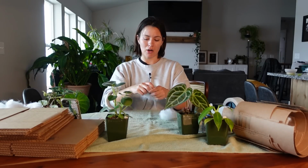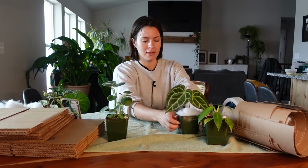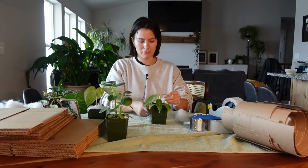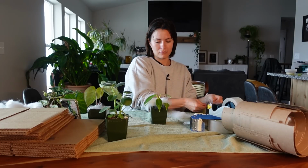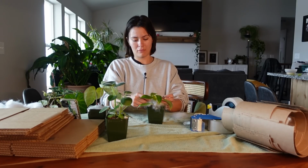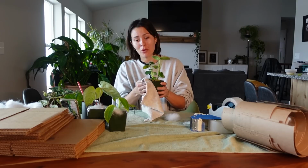And now I'm going to take some polyfill and fill in whatever space there is between the top of the substrate and the pot. Tape it down. Since I watered this one, I'm going to dry it off so the tape sticks. That's important. Okay.